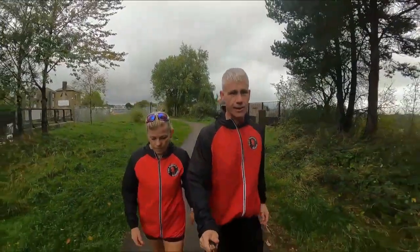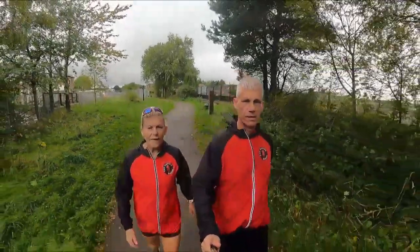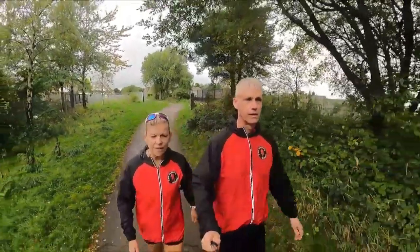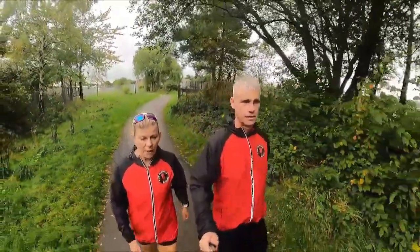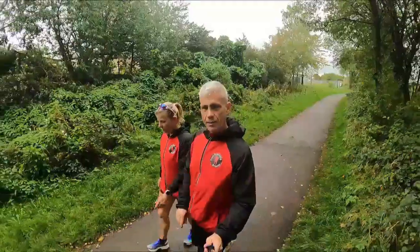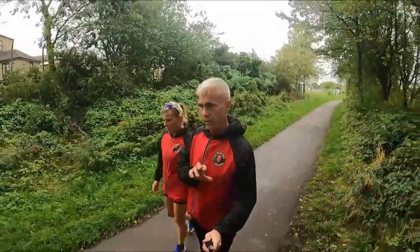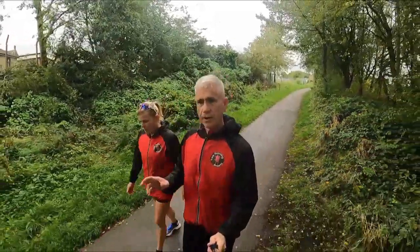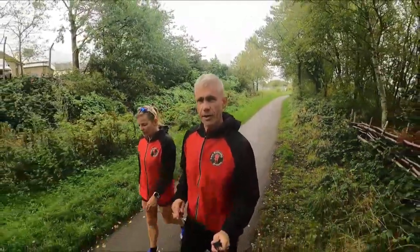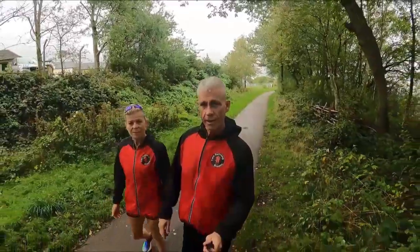So next, fueling strategy. What's yours, Dawn? So mine is quite simple, in all honesty. I intend to take the SIS isotonic gels every 4 miles until the finish, and drink sips of water along the way. I shall also be taking SIS gels every 4 miles, but I shall be alternating between the isotonic ones and the electrolyte ones that our friend Suzanne has kindly provided for me, because I tend to sweat a lot and lose more salt, so I reckon the electrolyte ones will be just the job for me.